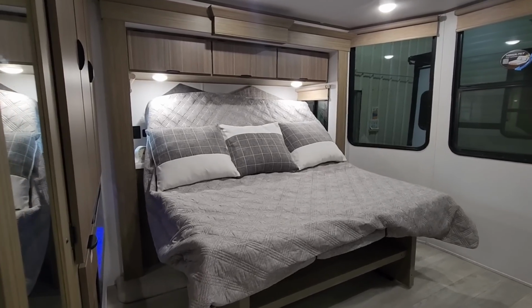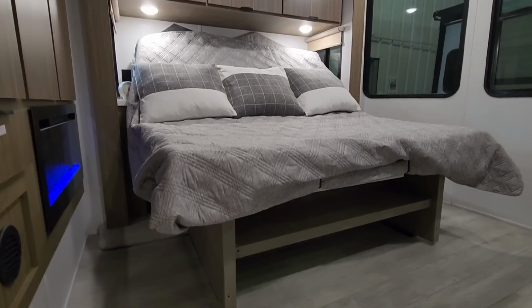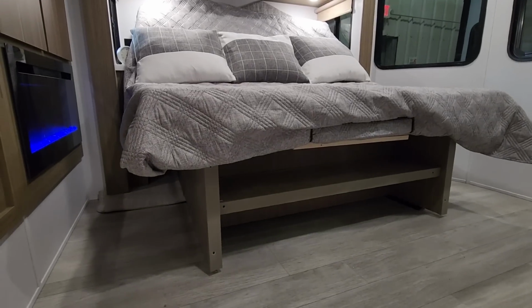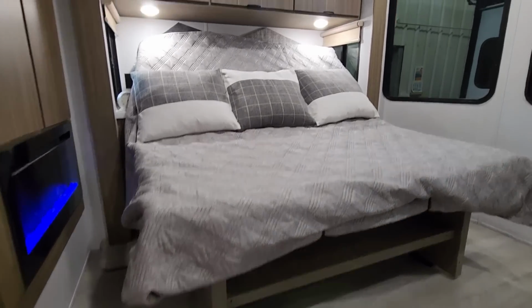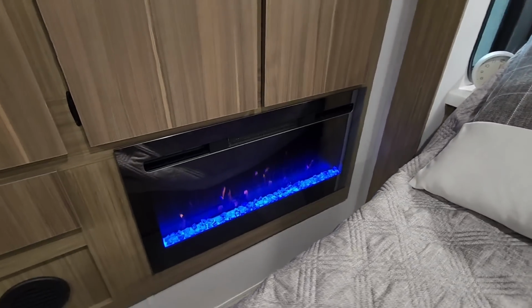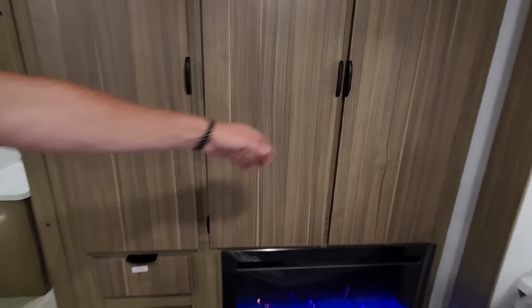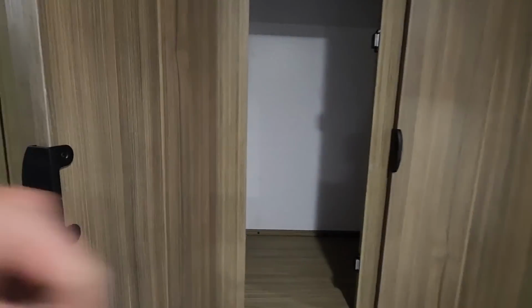Plus you have what they call the versatile power tilting bed. This is a 66 by 80 king bed. You have some storage underneath it as well, so you have the ability to put your shoes and maybe some extra clothing in there. Plus a fireplace in the room. I love seeing a fireplace in the room. I kind of would have preferred that it be in front of the bed, but this is still nice.